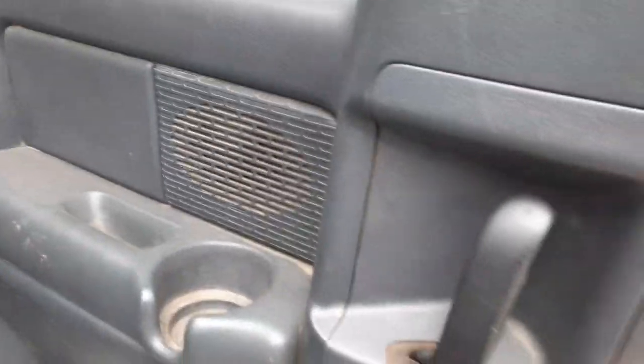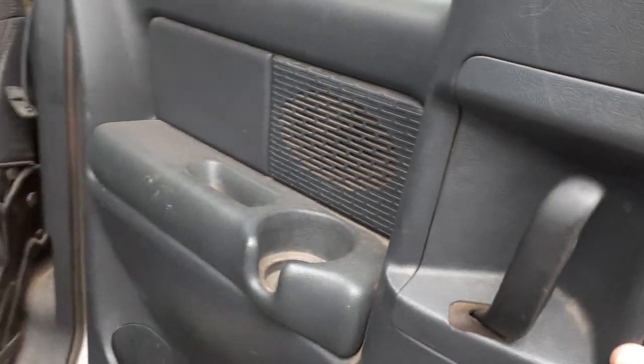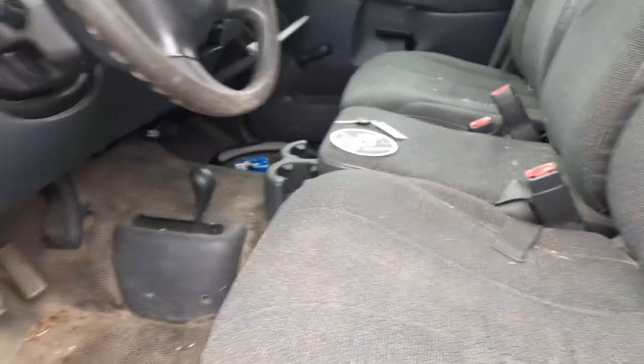Seats are all no good. There's your inside door handles. You got the same thing left and right on both sides. There's your opening handle on the inside. So that's what you got there.